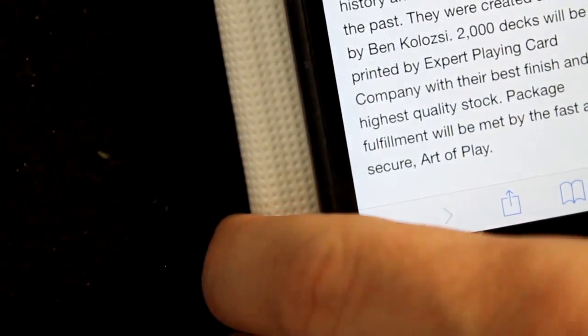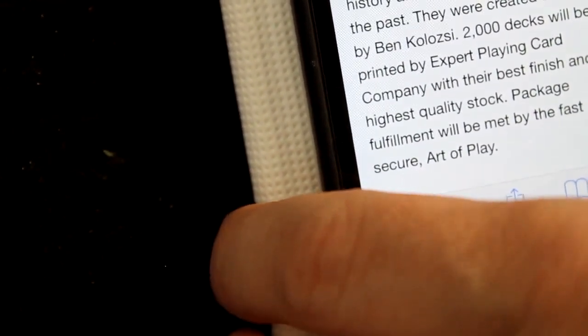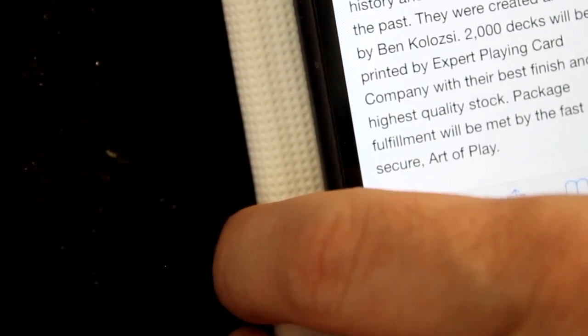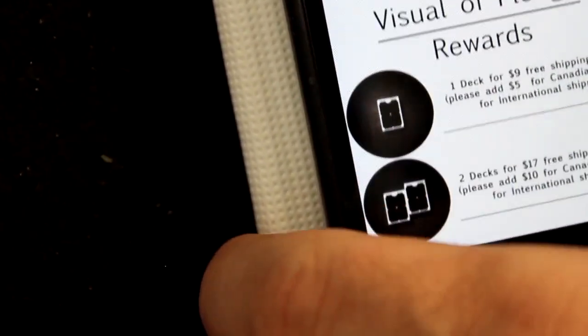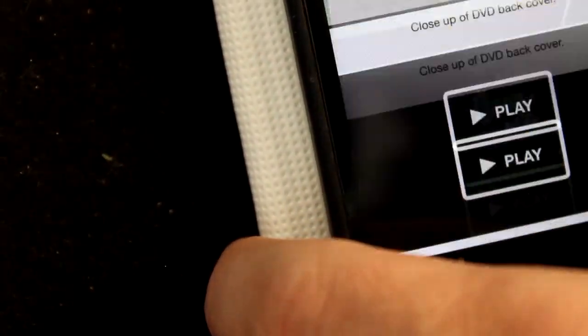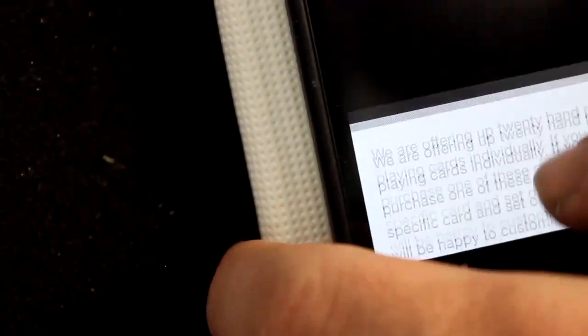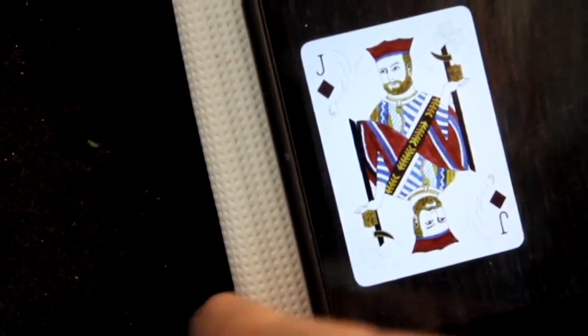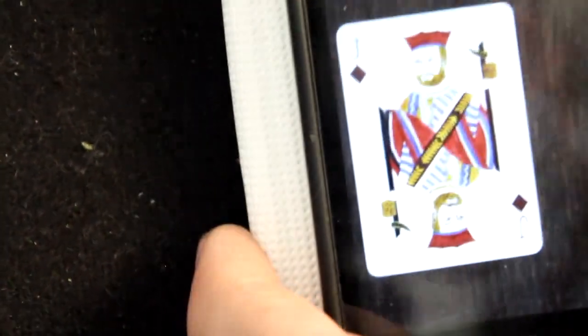Next up is the Choice Playing Cards by Ben Colazzi. It's 103% funded with about 6 days to go. Finally funded. This is a relaunch. It didn't make it the first time. Let's see if we can actually see what the cards look like. Somewhat. There's a court card. It's inspired by your standard court cards, obviously, but with some nice touches, customizations.